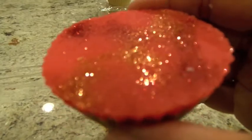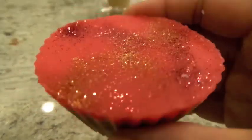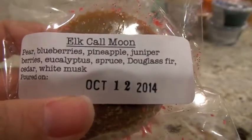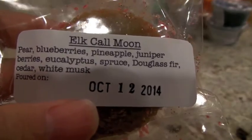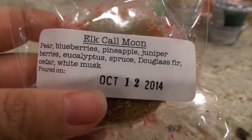Okay, this next one here, and these are more of the cupcake tarts, and I got 2 of these. And here's another little close-up if the camera will cooperate. And looks like the camera's not going to cooperate. It's just this shimmer is just so, there we go. The shimmer on here is just so pretty. And then dual colored. This one here is an Elk Call Moon. Pear, blueberries, pineapple, juniper berries, eucalyptus, spruce, Douglas fir, cedar, and white musk. So all sorts of things in this one.